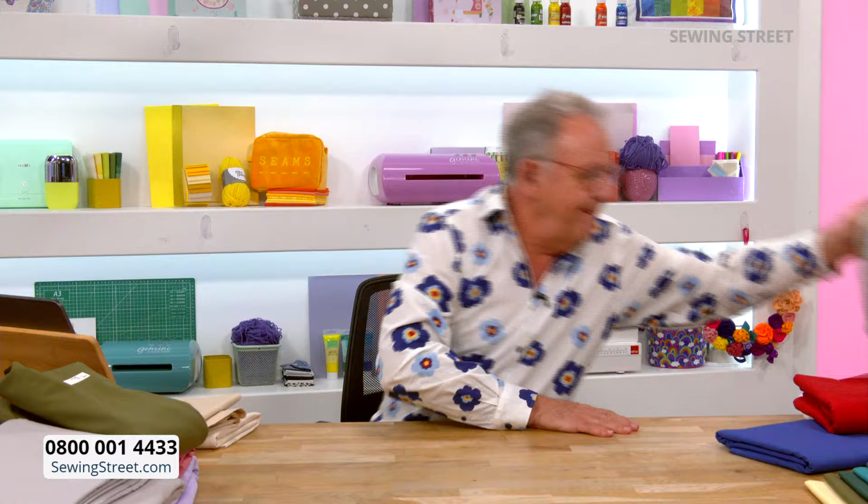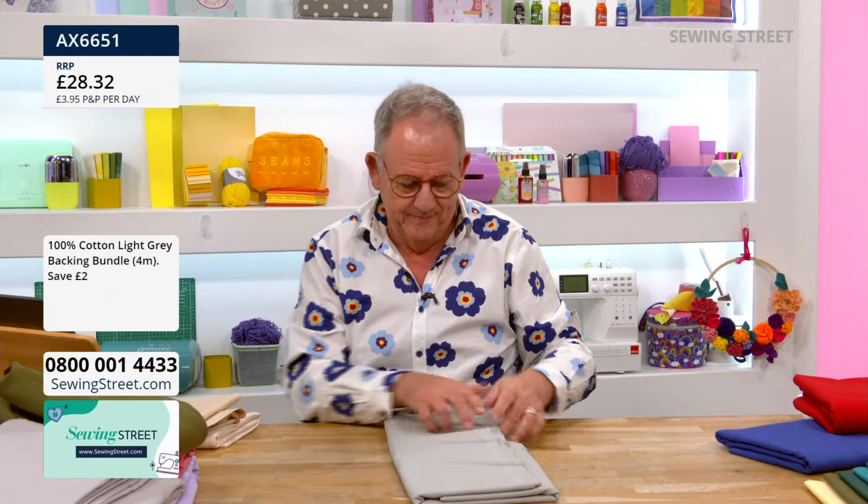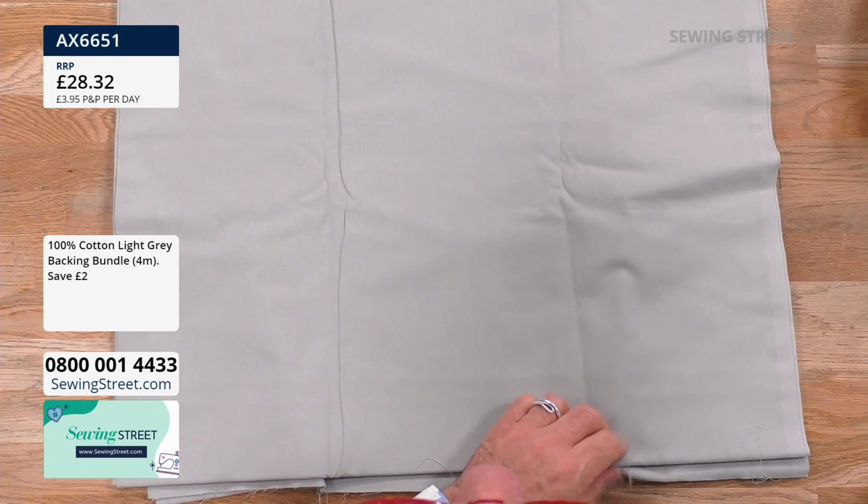Right, next. Light grey, 4 metres. £28.32 again, saving £2.